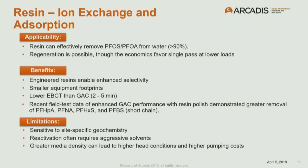Ion exchange resins are another pretty mature technology for PFASs. There's different kinds on the market. They don't all perform equally well, but it depends what your source water is. These are also very effective at removing PFOS, PFOA, and tend to have better effectiveness for a wider variety of anionic PFASs, like the shorter chain ones.